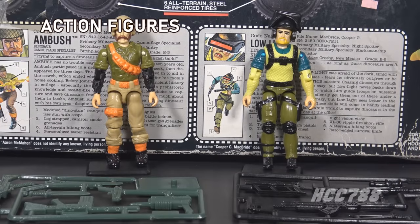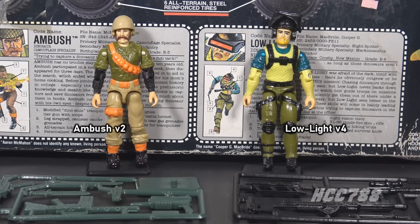Let's turn our attention to the two action figures that came with this mission playset, Ambush and Lowlight. G.I. Joe vehicles rarely included two action figures. One example would be the 1987 Defiant Shuttle, which included Payload and Hardtop. Both of these Dino Hunters figures are recolored copies of earlier figures.